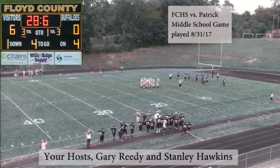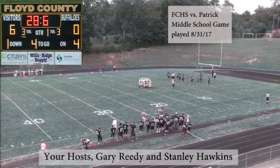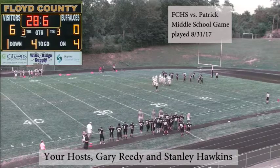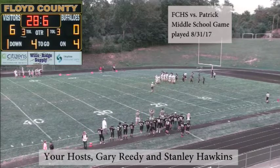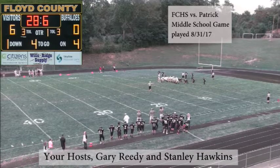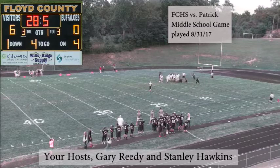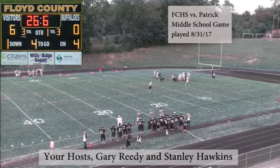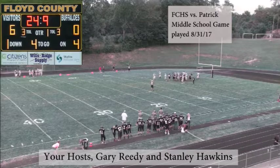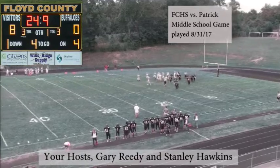So we have Patrick on the board first, and that was a long 65-yard drive with not a lot of mistakes there. And they are going for 2 points in lieu of the kick. So they're an unbalanced line. Floyd probably covers it with their linebackers, but they may need to make a shift or adjustment as they go. Big line and a big push. Stan gets the ball in for the 2-point conversion.